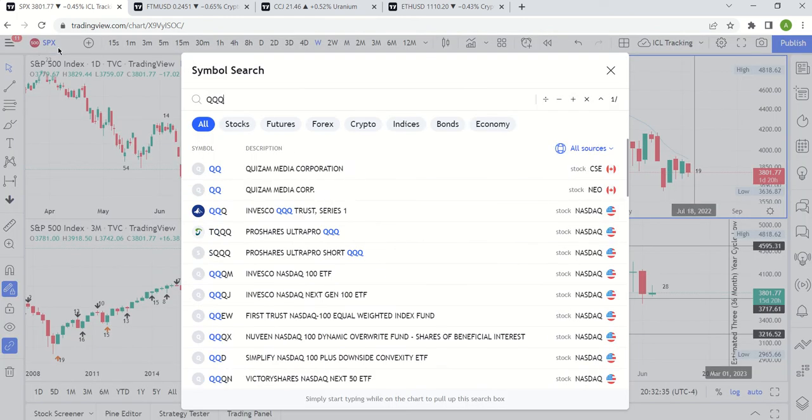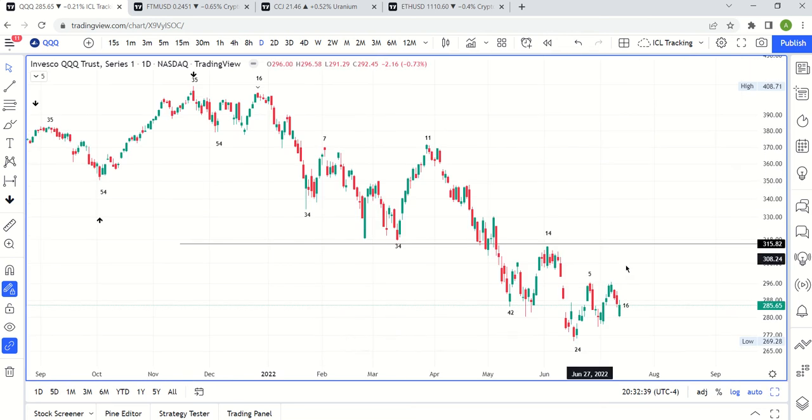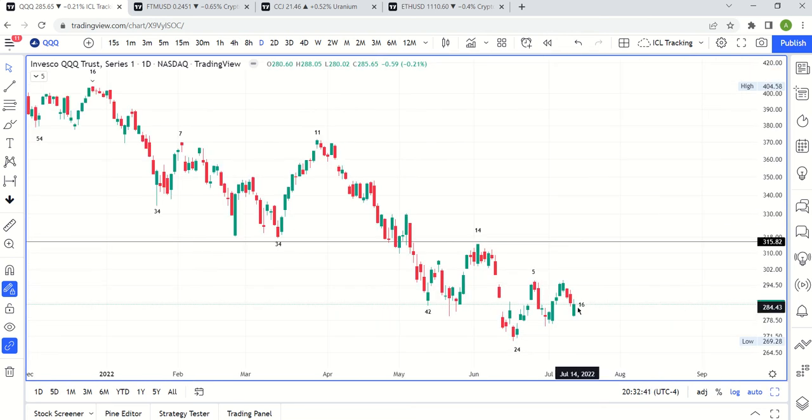And so if I move on to QQQ, very similar picture here. We potentially have a new daily cycle. This would be day 16. The Qs actually topped out on day 5, so a little bit more bearish than SPX, lost momentum quicker. Then we had this little double top situation.